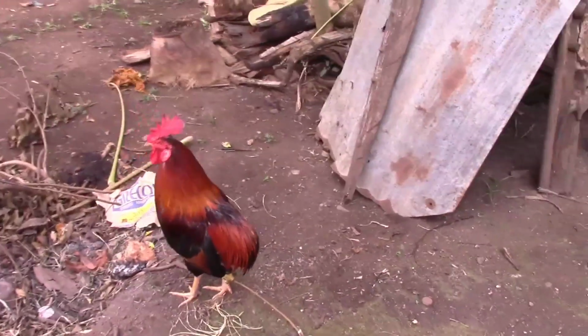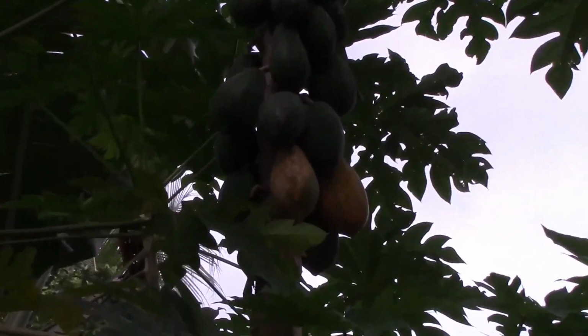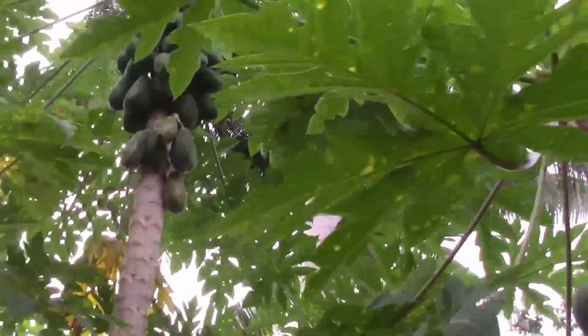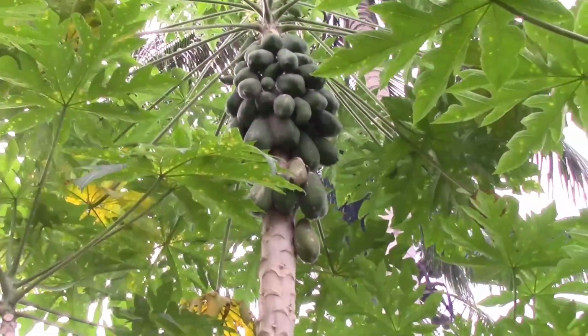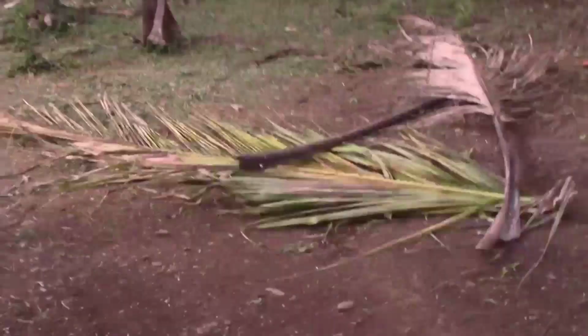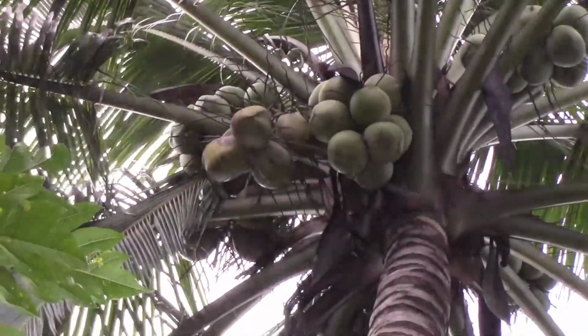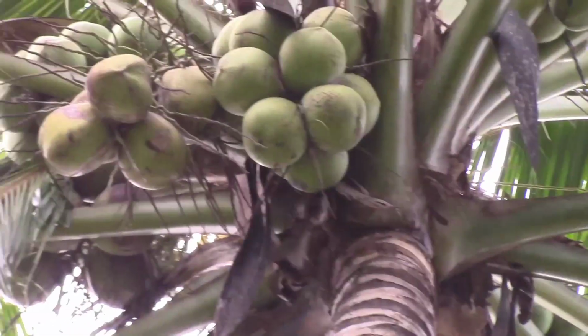Yes, this is our chicken, chicken, and we have a lot of fruits, papaya fruits. Oh, you see this one? Oh, yummy. And this is fruits also. Lots of coconut fruit. Coconut fruit. And there too.